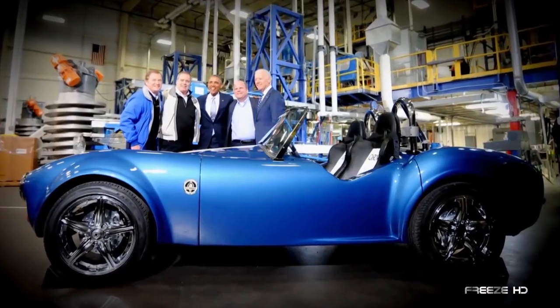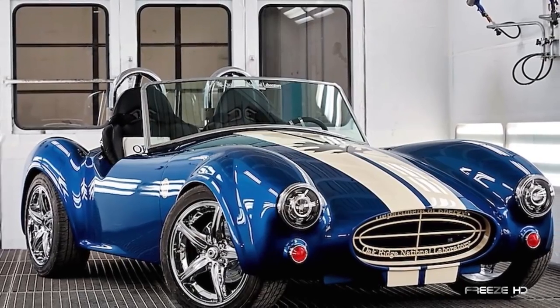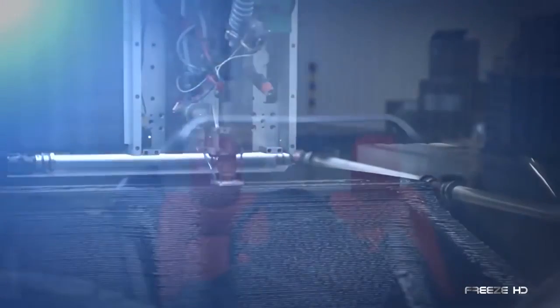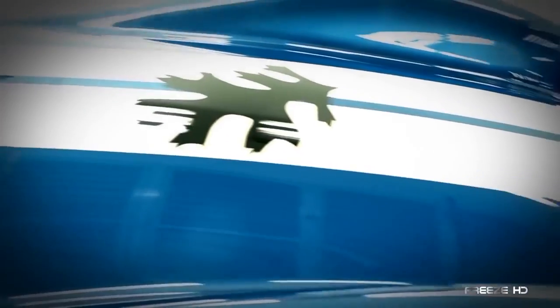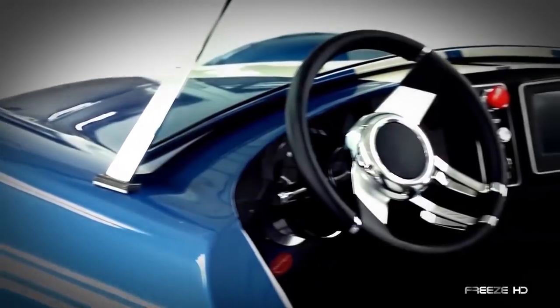This beautifully crafted machine does the original Shelby Cobra proud. The car is intended to serve as a rolling laboratory for the testing of new power plants, fuel cells, and other systems. Thanks to Oak Ridge's big area additive manufacturing machine, it took only 24 hours to create all of the Cobra's 3D printed parts, and 6 weeks to complete the entire car. The ability to design and print a vehicle as beautiful as the Shelby Cobra is nothing short of amazing.